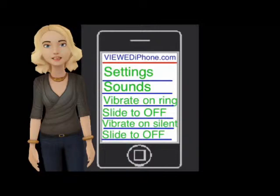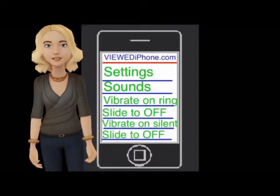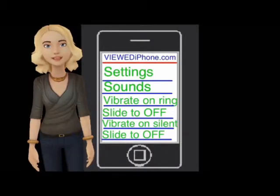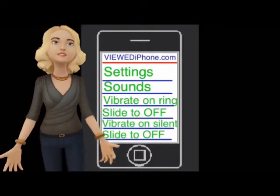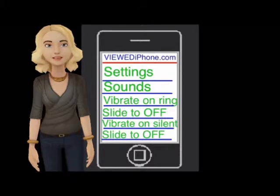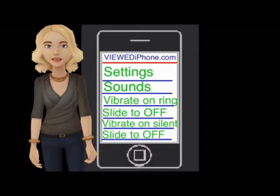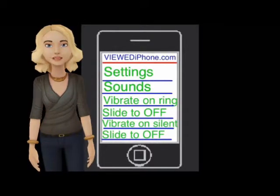Turn off your vibration settings. If you receive a lot of phone calls, messages or alerts, your phone's vibrator is working overtime. If you don't absolutely need it, you can save precious battery life by turning it off. If you're not sure how to do this, simply open up the settings menu, then follow the instructions you see behind me. These are usually set to on as default, and you can choose when you want your iPhone to vibrate.